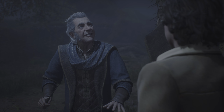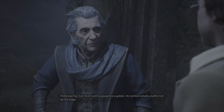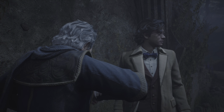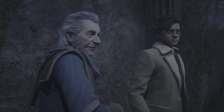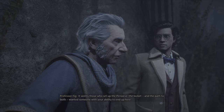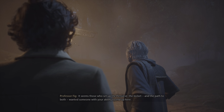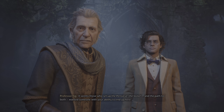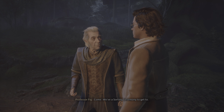Are you all right? Fine, sir. I've never seen so powerful a goblin. He seemed wholly unaffected by my magic. Where are we? It can't be. It seems those who set up the pensieve, the locket, and the path to both, wanted someone with your ability to end up here. Come. We have a sorting ceremony to get to.